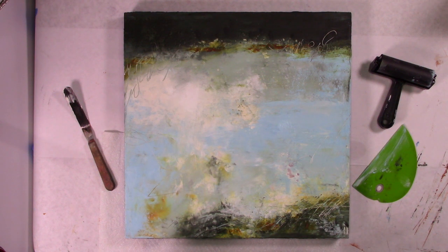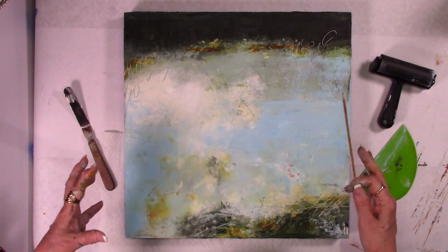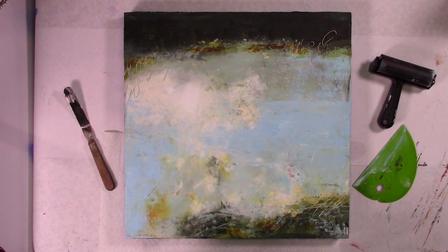And so it definitely changed from being an all-white or a predominantly white piece of work with just very soft, muted color to something that the color stands out a little bit more. And so I think I'm going to let this piece be for now.